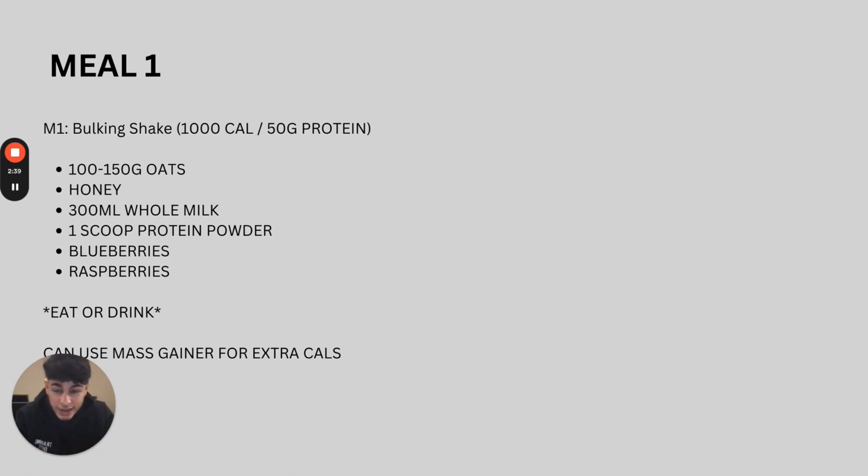You can also use mass gainer for extra calories if you need to be eating 4,000 or so. Throw in some mass gainer instead of the protein powder, and that will bump it up to about 1.5k calories. So really quick way to get your calories in first thing in the day. So that's meal one.